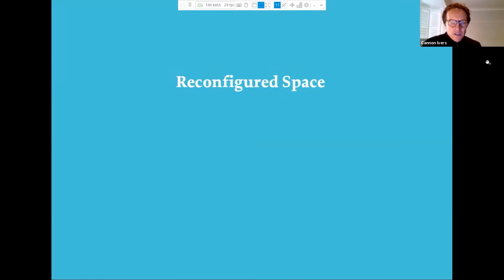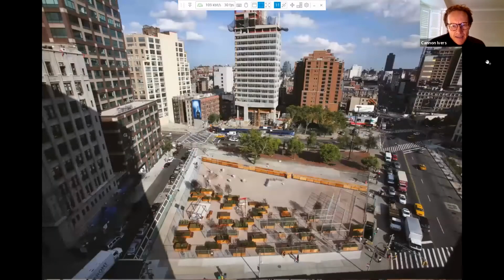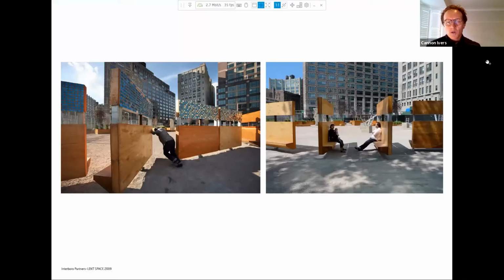The last couple of ideas are around reconfigured space and the idea that we as participants have a role in being able to shape the environment that we're sitting in. So this is Lent Space by Interboro Studios. It was a meanwhile use scheme where there's a series of panels you can see in the upper part of this image where you could open those up to create moments where you could have social scenes where you could stop and speak to each other. If you wanted to close it and frame it and have a very strong edge, you can do that. But this very simple, it's not a difficult thing, but this simple ability to reconfigure a small portion of the landscape and change it in a way that suits your needs is something that is really important.